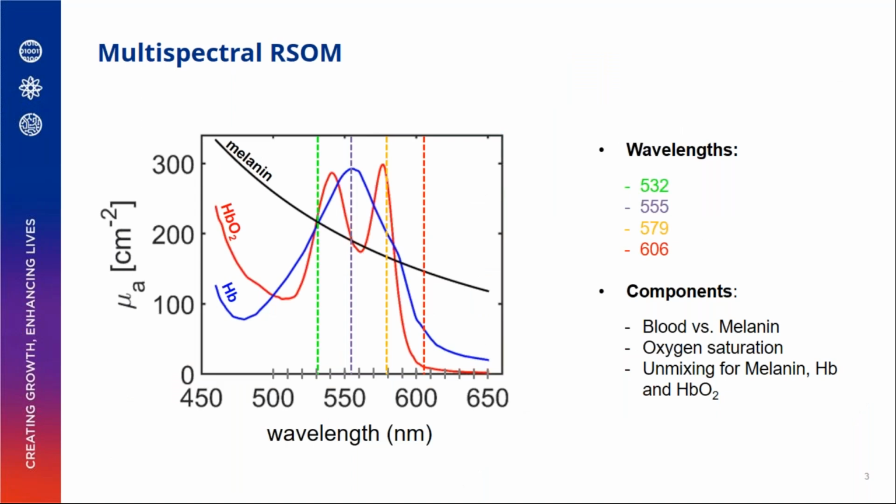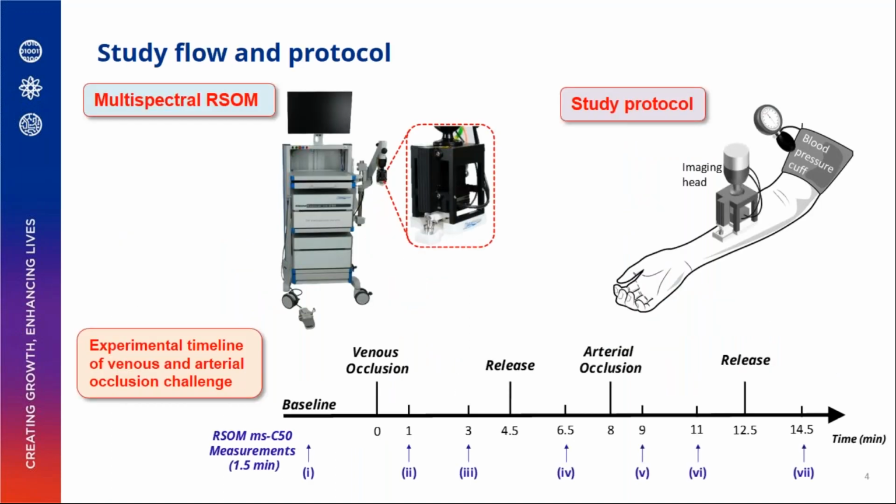The multispectral RSOM can be imaged at 4 wavelengths listed on the slide, which coincide with the peaks and isosbestic points of the absorbance of the absorbers: oxyhemoglobin, deoxyhemoglobin, and melanin chromophores. With a combination of the wavelengths used for the image acquisition, we can unmix blood from melanin in the epidermis, for example, and we can also obtain oxygen saturation values in the blood vessels.